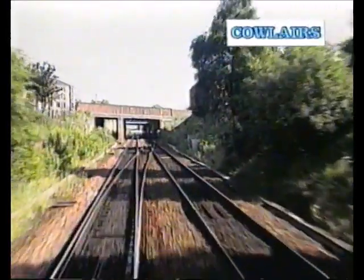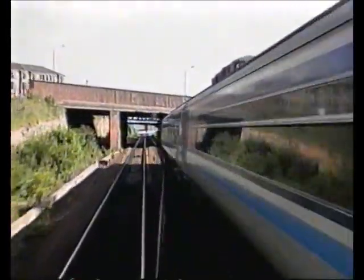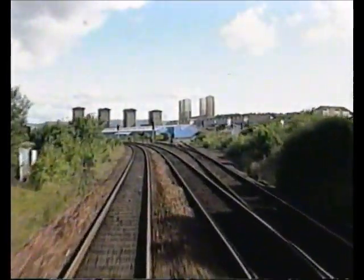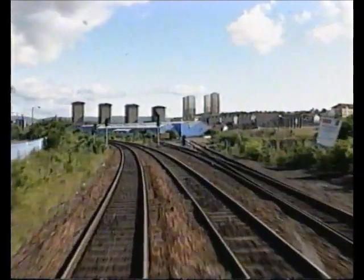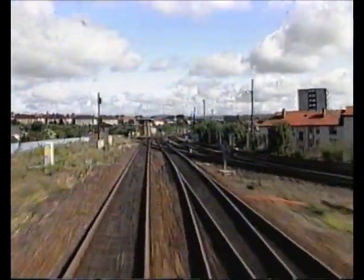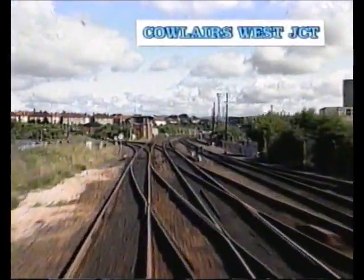Cowlairs Incline was originally worked by rope haulage, as the early steam engines had difficulty in ascending the steep climb. To the right is the new chord line to enable trains to run directly to Springburn. It's due for commissioning later this year. At Cowlairs West Junction, the route to the West Highlands branch is left.